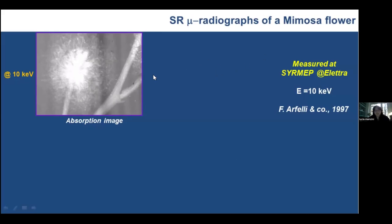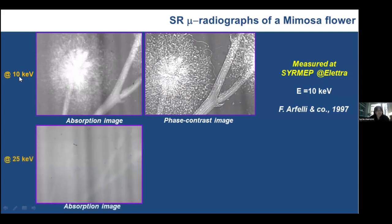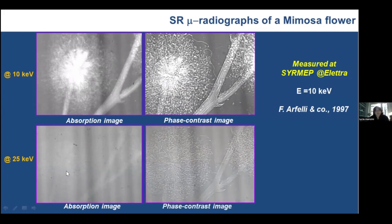This is a mimosa flower. This is a synchrotron radiation radiograph in absorption mode at 10 kV. And this is the same sample in phase contrast mode, simply changing the distance between sample and detector to 50 centimeters in the right image. You see the very large difference between these two images and the amount of data that you can get. If we increase the energy of the beam from 10 to 25 kV, we can see that the object is practically invisible in absorption, but can still be well visualized in phase contrast modality.